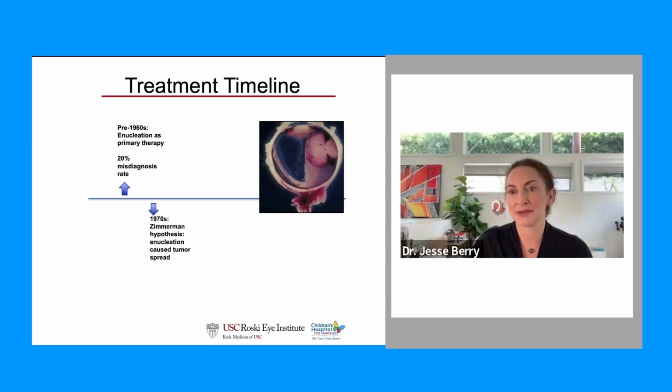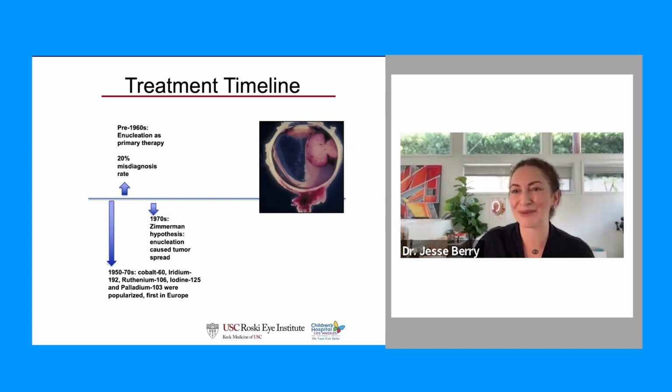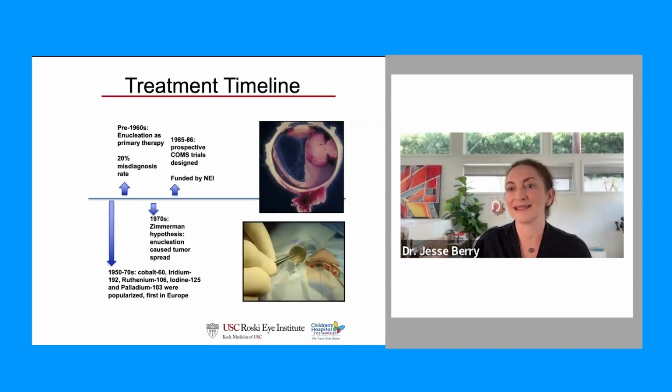But that led people to think, okay, is there something that we can do that is not going to cause tumor spread? Again, take home, it was not causing tumor spread, but they wanted to see if there were any other options to manipulate the eye less. And in Europe, people were doing plaque brachytherapy or various forms of radiation therapy to the eye in order to save these eyes with melanoma.